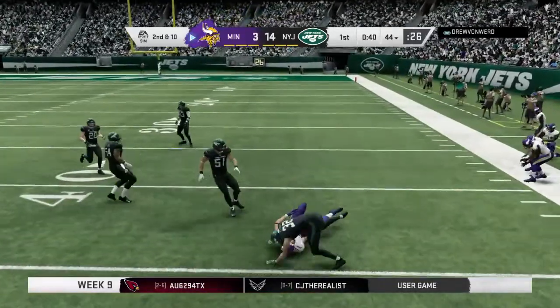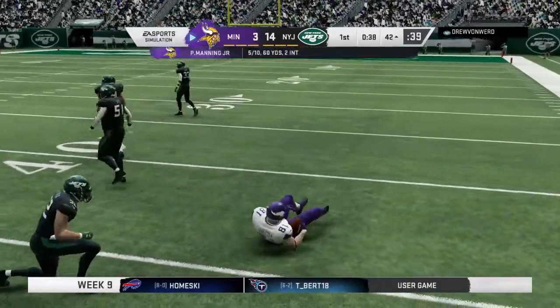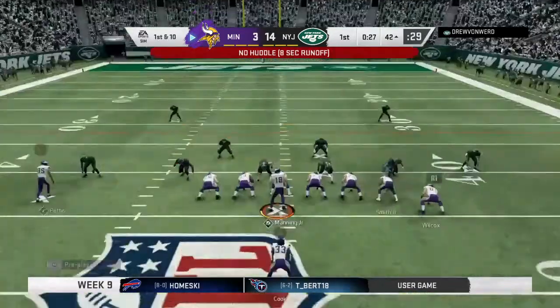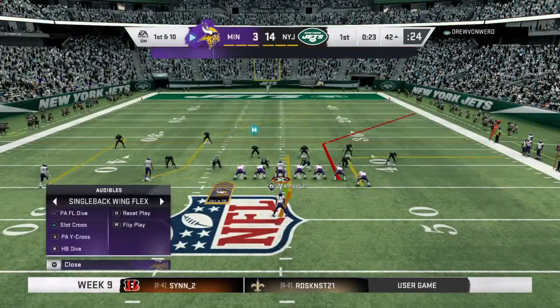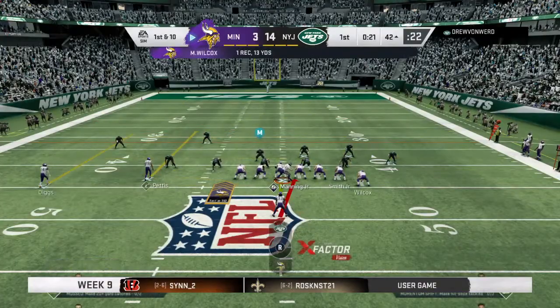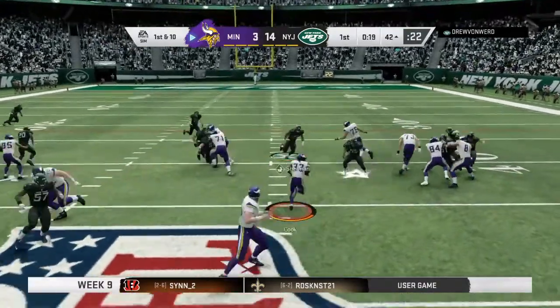Now this one to his tight end out on the right side. And that's going to be another first down as the tackle is made at the Jets' 42. This quarterback is now 5 out of 10, 50% throwing it. Not so hot, but he does have a first down.